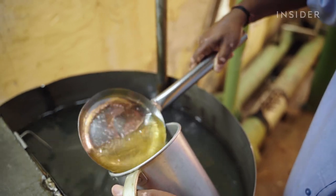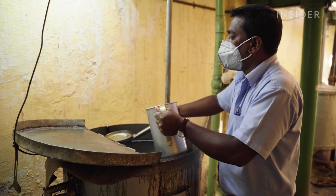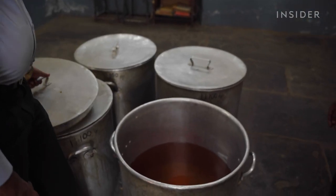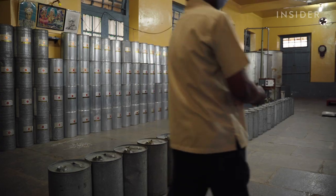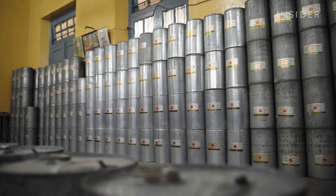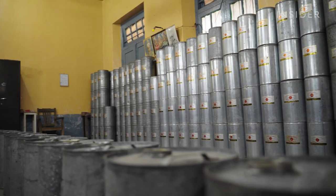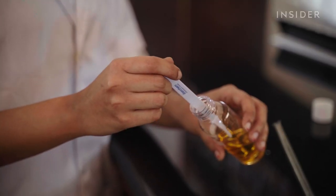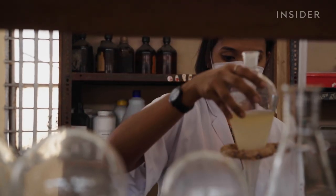During the final stages, workers separate the oil from water and purify it until they're left with a totally clean tank of sandalwood oil. It takes Mahadeva's team about a week to distill 1 metric ton of oil. Tanks of the purified oil are sent to a lab in Bengaluru. Here, researchers test each batch for quality. They smell samples of the oil to confirm the aroma is consistent across batches.